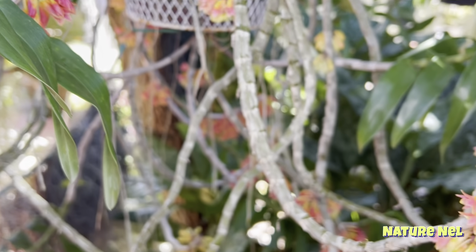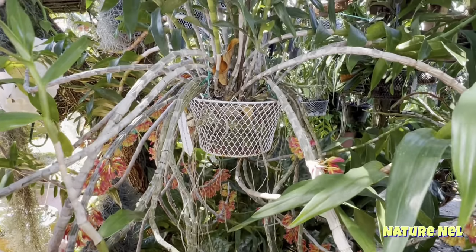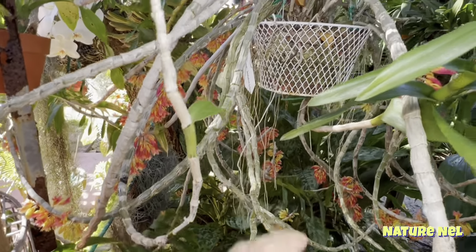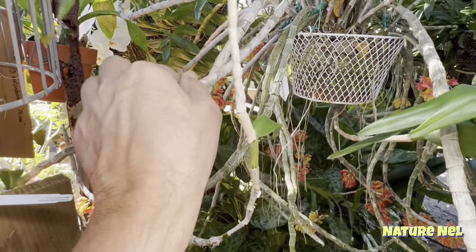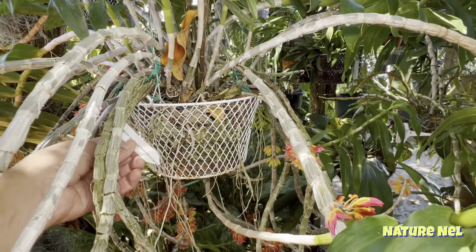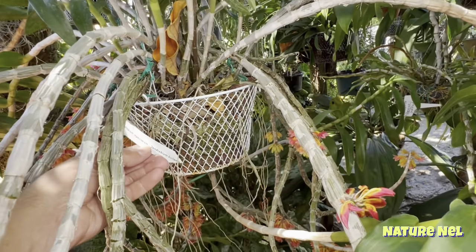But look how many flowers she has. And again, she has it in one of those Dollar Tree baskets. And let me see if I can get to the tag, because last time I was here, I broke one of her tags, and I'm not doing that anymore.